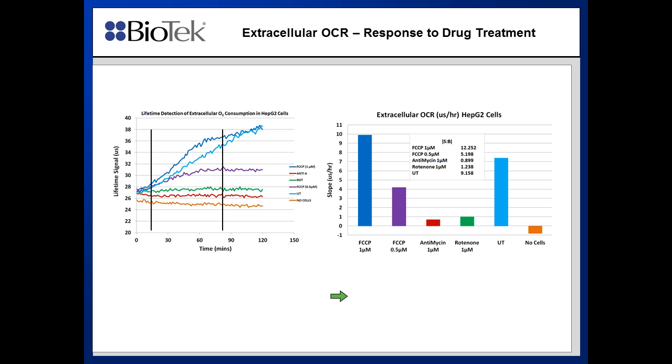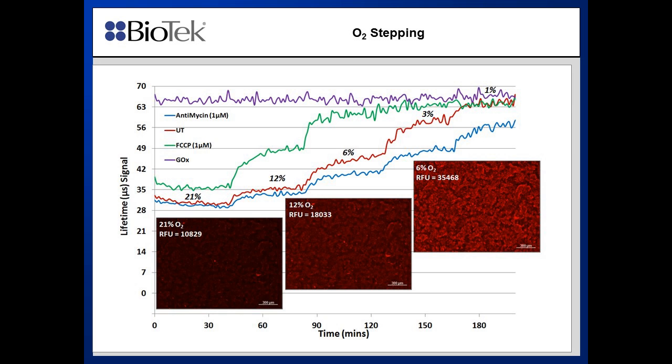Here's the extracellular oxygen consumption rate, also in response to drug treatment. You can see that the inhibition here is low and the uncoupling is high. We get a nice assay window here, and we did the data on this linear portion here. And then for the O2 stepping, we manually adjusted the O2 levels inside the Citation 3, and we did the lifetime measurements and imaging at the same time over the 3-hour period. This just shows again the probe signal increase as oxygen decreases. Here's the stepping here for the compound treatments.